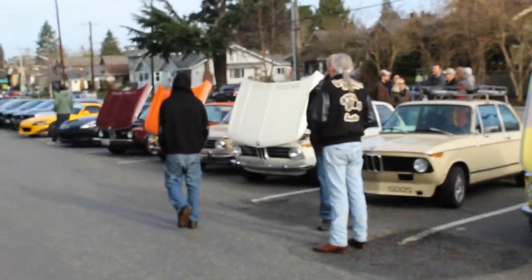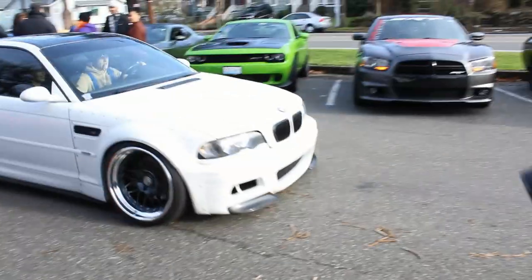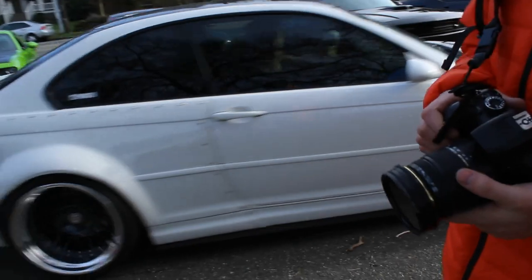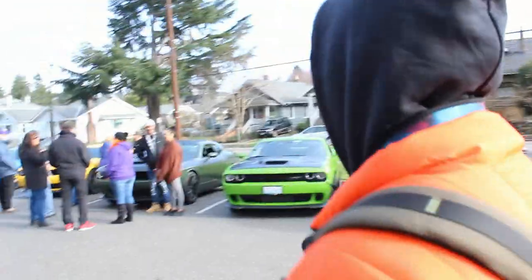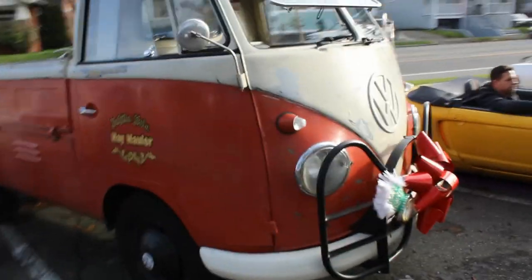God, 2002s, man, there. I'm getting attracted. This guy was a toy run. Oh, yeah. PNW E39. Oh, my God, this guy. That is a sweet Z. Ooh, yas. Hey, hauler.